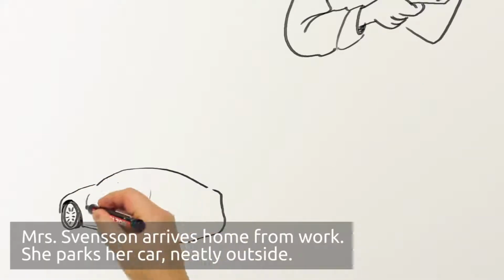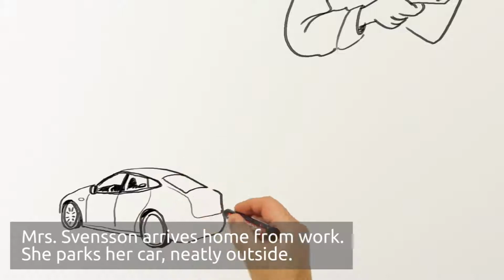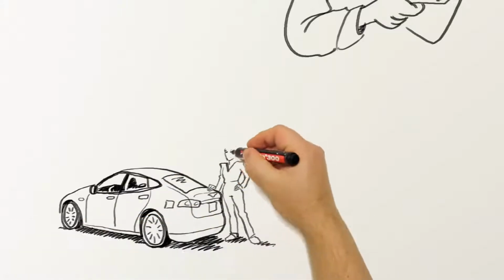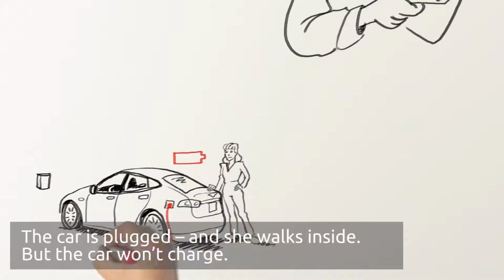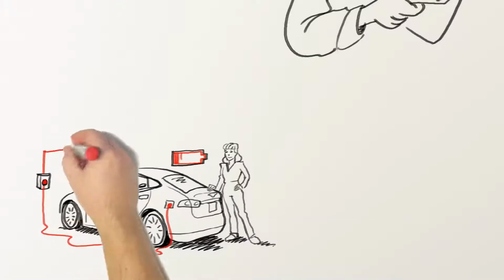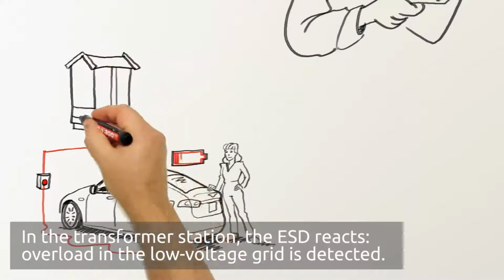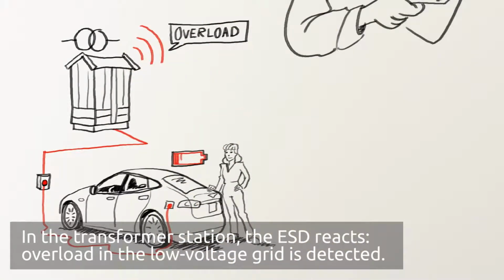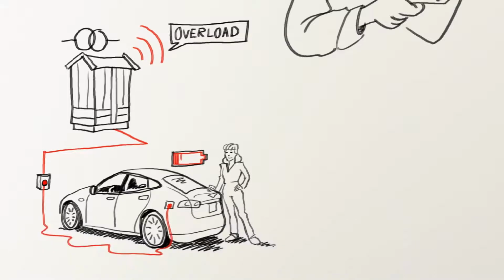Mrs. Svensson arrives home from work. She parks her car neatly outside. The car is plugged and she walks in. But there is a problem. The car won't charge. In the transformer station, the ESD reacts. Overload in the low voltage grid is detected.